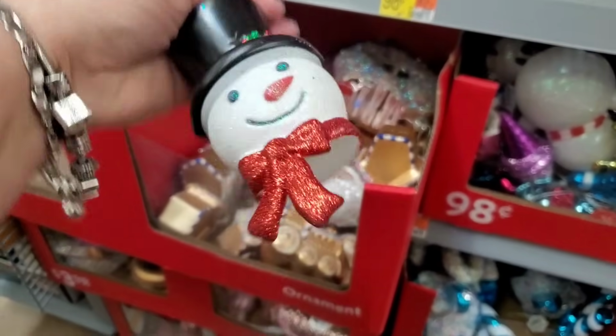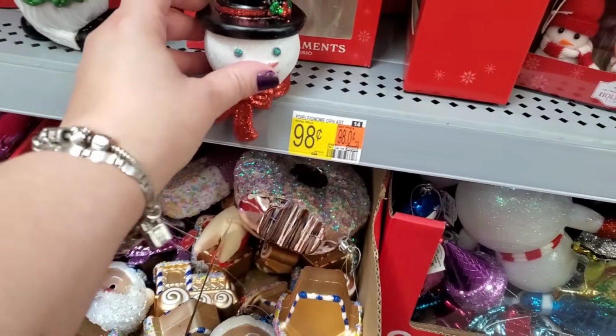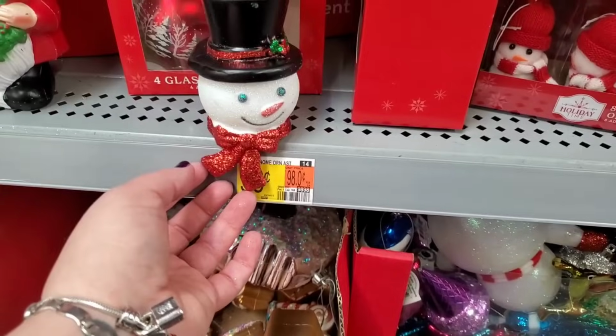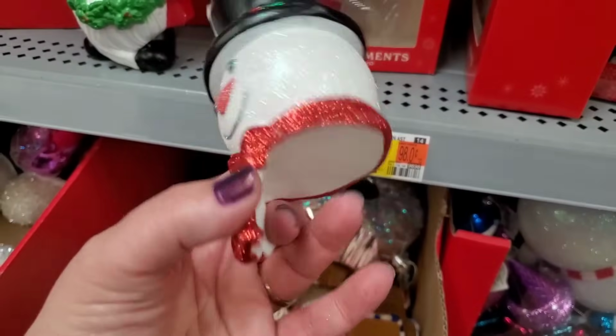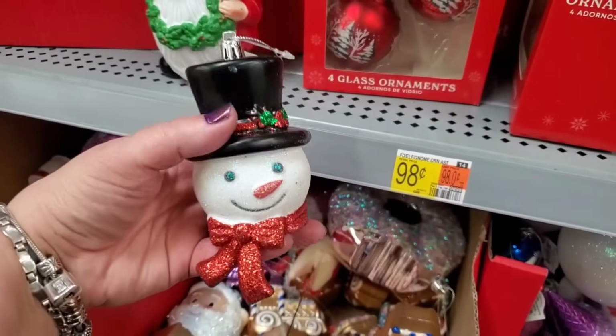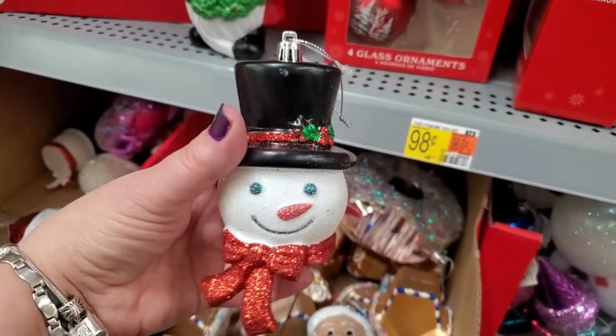Isn't it amazing? It actually could sit on a shelf, he's actually a shelf sitter, but the edge of this is curved. Or you can put him at the top of a bunch of round jars and make a huge snowman and fill it with gifts. For 98 cents, this dude is really cool.